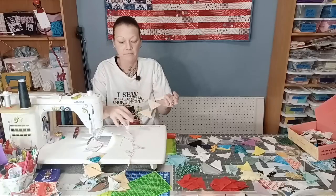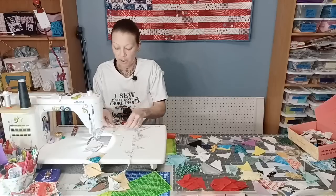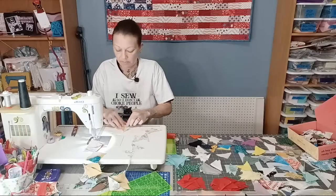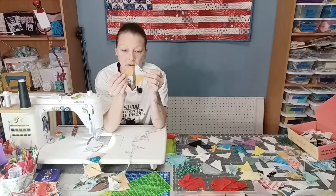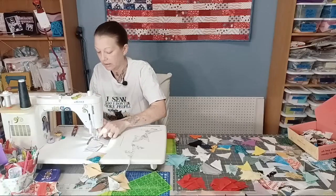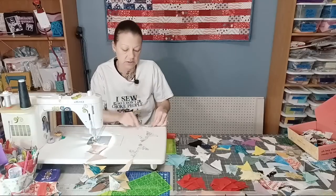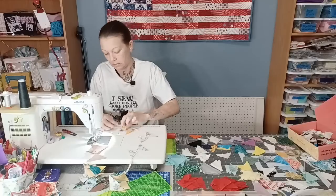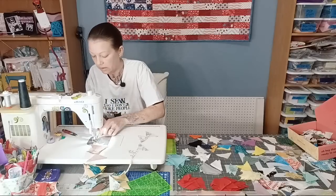All right, I'm making hourglasses. So I snip them apart. Most of these don't have a dark or a light, but I try to finger press them to a dark color. Once they're together in sets of two, like this, all I have to do is put them right sides together, nest that middle seam, and I will be creating an hourglass. So I just snip apart two each time. Press one side or the other. It really doesn't matter here because, again, it's just a scrappy quilt, but I try to go with the darkest color.